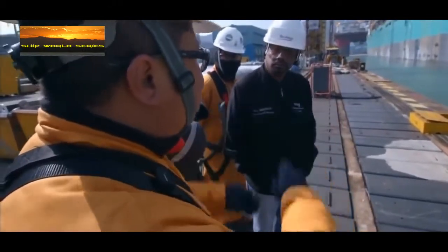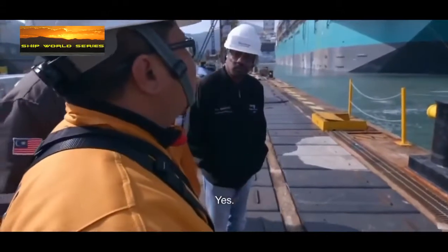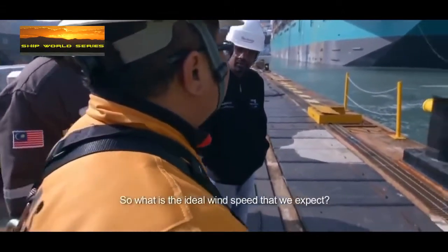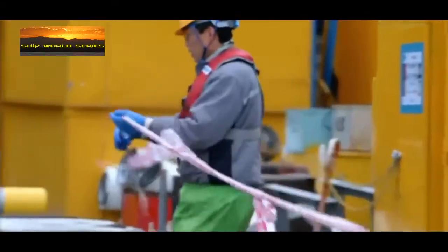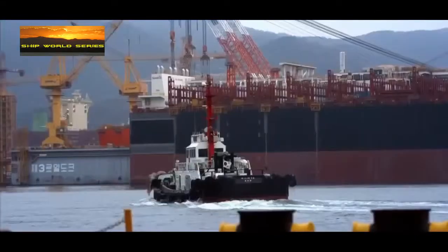Control the approaching speed. So the wind has picked up now? Yes. So what was the ideal wind speed we expect? 5 knots? Just now it's 5 knots. Now we expect around 7. The team has to start soon or endanger the vessel.